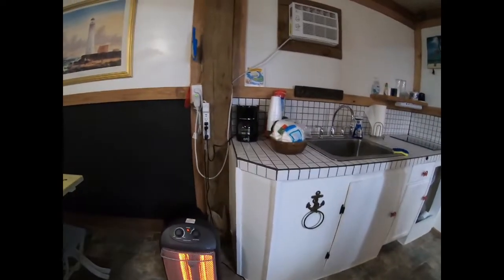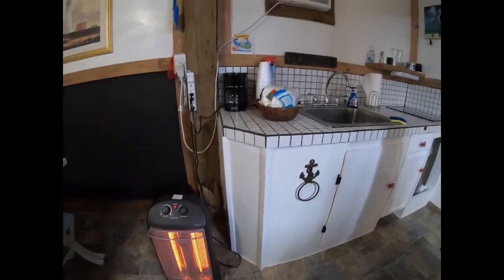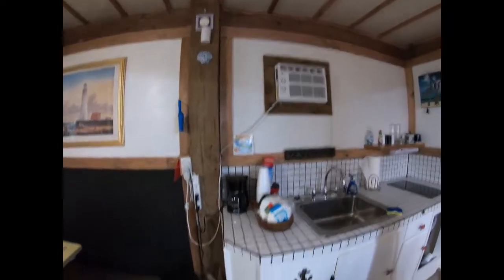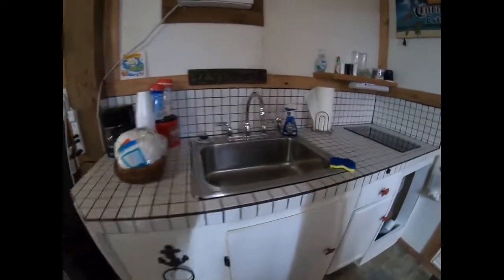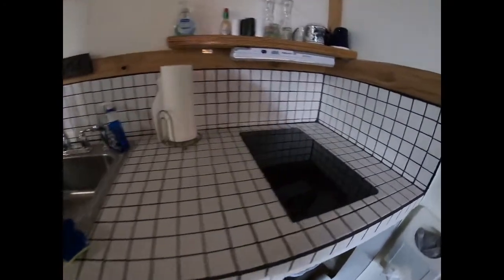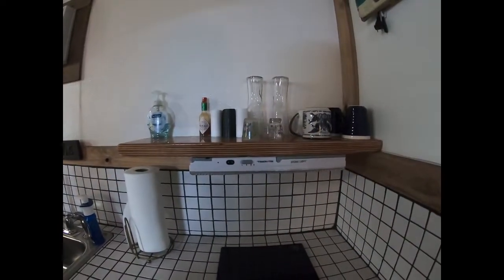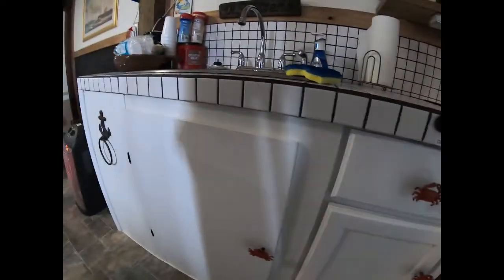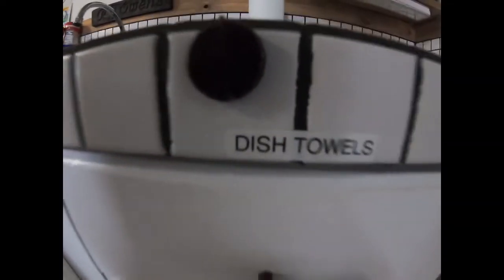Does not have central air and heat, so they do have these little heaters throughout for us to warm up the place, and then of course the AC units to cool it off. This is the sink, kitchen area with a little electric stove, trash down in here. Is all like the cleaning materials, dish towels. They have things labeled, which is very nice.